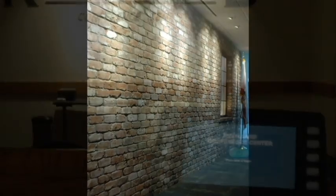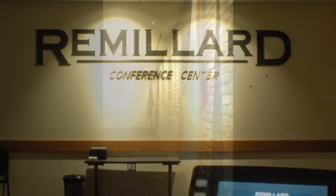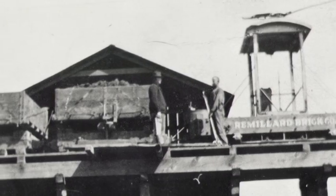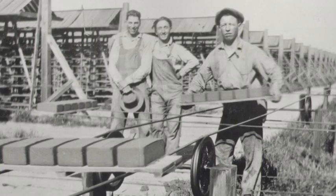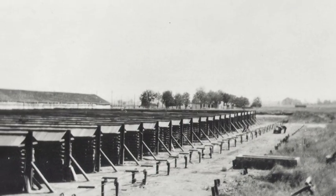The room gets its name from one of the biggest industries in Pleasanton at the turn of the last century. The Remillard Brickworks employed 160 workers and made several million bricks a year for building projects all over the state. The Brickworks was located on the corner of what is now California Street and Stanley Boulevard.